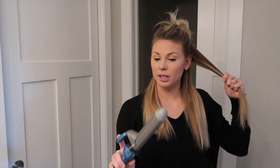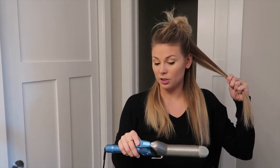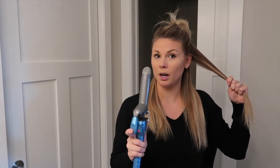Today I'm kind of being late, well, not really lazy, but I'm gonna do it in 2. So I'll curl this bottom half first, let it cool for a little bit, and then I'll move on. So this is about a 1.5 inch or 1.25 inch curling iron. I do have it set to super, super hot.